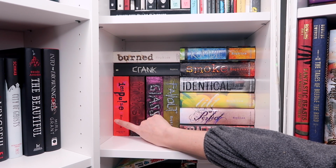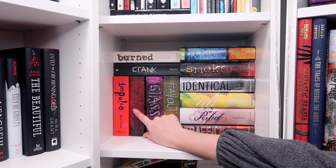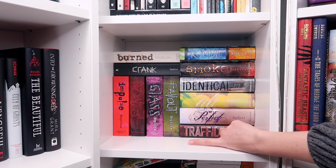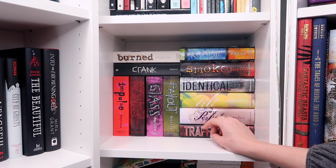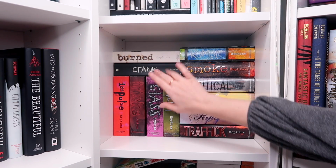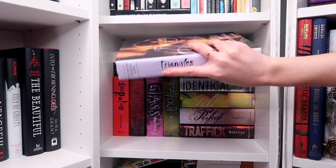Impulse, I believe, is a prequel to Perfect. And then we have Tricks, which I think follows the same people as Traffic. And then Tilt, Identical, and then Rumble. Out of all of these, I think that her best series is definitely the Crank series and then the Burned ones. The other ones, though, I really like Perfect, so that one is that.